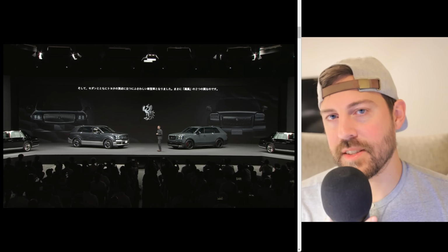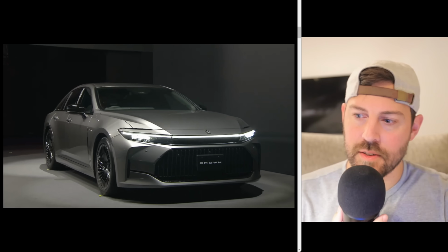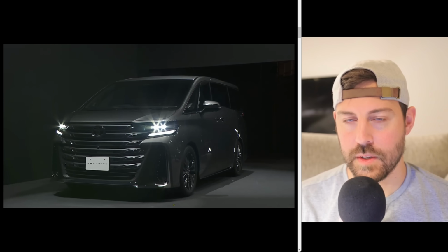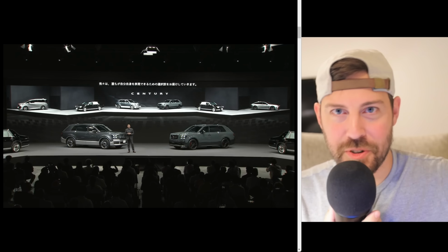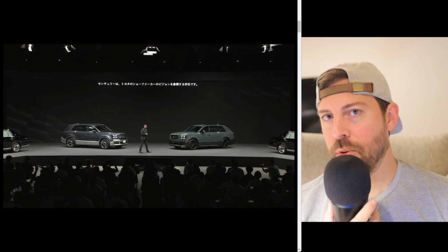Because at the end of Simon Humphrey's presentation, they said, okay, here's the new Crown sedan, and here's the new Alphard, and here's the Century SUV for that chauffeur-driven mobility. So I think it's only a matter of time before the Crown replaces the Century as the premier chauffeur-driven sedan in Japan.